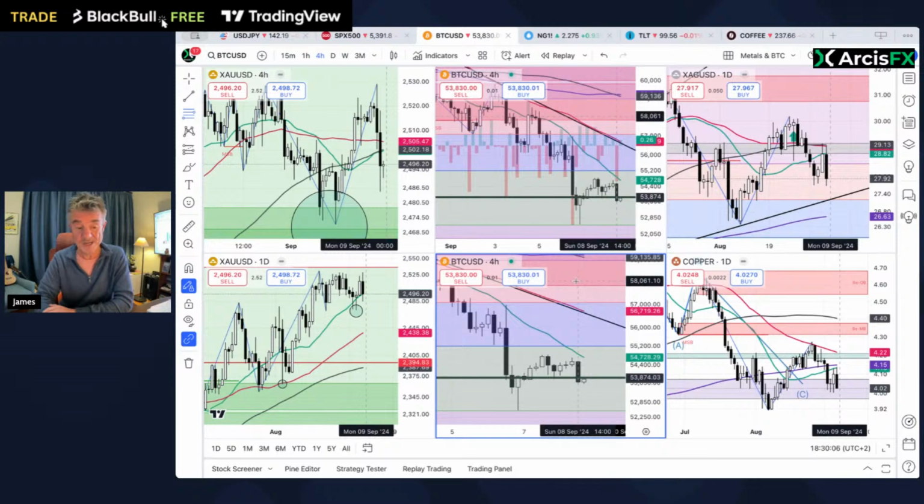So we did pull back to the 78.6. We did bounce. We didn't go all the way back down to the bottom of that liquidity grab swing low during the Japanese yen unwinding trade. So maybe this is fairly positive. I think it's probably 50-50. I don't have any particular bias to the upside, although I am long. I'm long until proven wrong. I'm getting very close to being proven wrong.